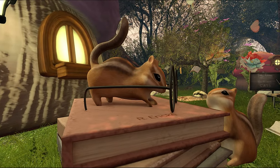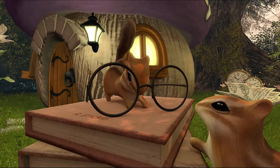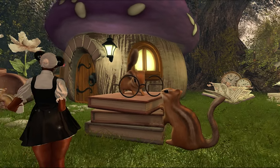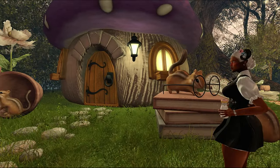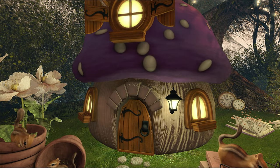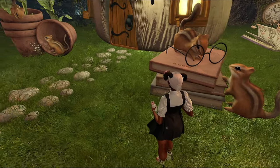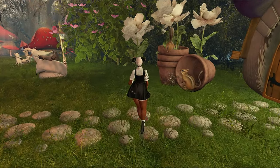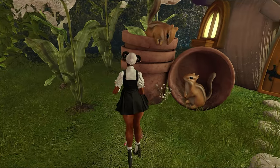This is adorable. This little chipmunk with the glasses. Super cute. They're like, we found these. We don't really know what they do, but they're cool. And then we have another mushroom house. All of the colors are so vibrant. They go so, so well with the shared environment.